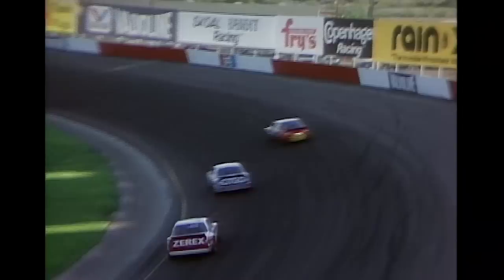So as we get set up for the finish, and as the Alan Kulwicki crew prays for his victory, we'll be back right after this.